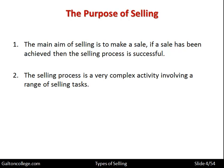It's a complex process involving a range of tasks, a range of personalities, a range of functions, and it depends critically on the product being sold. If it's a small, trivial, fun item, it may have a different position in the market to, say, a large, complex piece of machinery, which also needs to be sold. So different personnel, different functions, depending on the nature of the product.